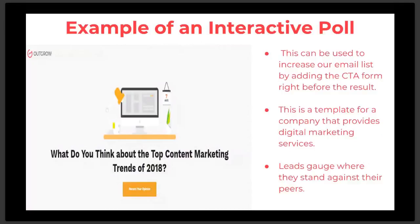Of course, I have to add this as an added advantage: your sales team gets to know the preferences of those potential leads on the basis of their answers. Just have a look at this poll. It's titled, "What do you think of the content marketing trends of 2018?" Just imagine the value of the information that can be gathered from this by a company that, say, provides digital marketing services. Oh, and I haven't even talked about the best advantage of interactive polls, and that is instant social proof.